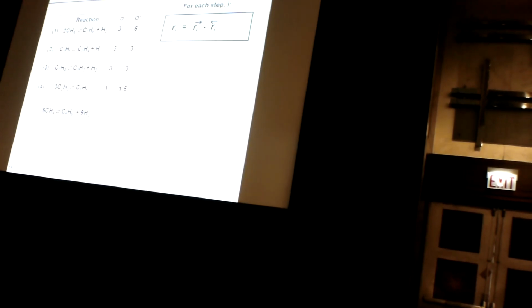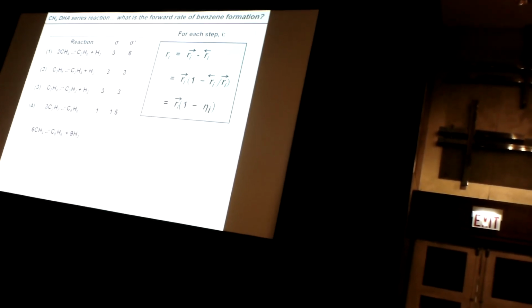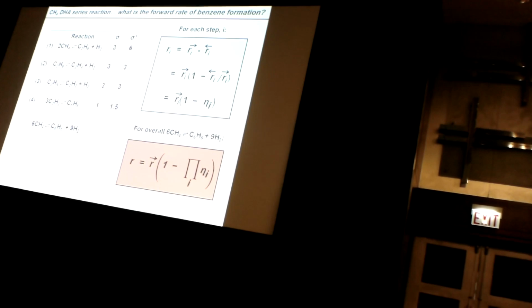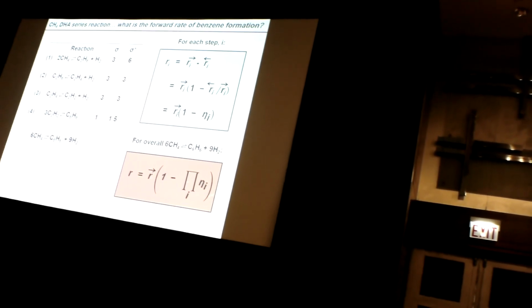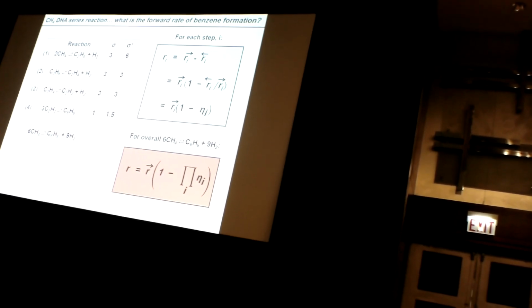For any step, I can write the rate of reaction as a forward rate minus a reverse rate. I can write that as a ratio as such. And I can write that again as a forward rate times the reversibility of that elementary step. And for an overall reaction, I can combine this formalism to write the rate as the rate of the overall rate times the product of the reversibility of elementary steps in this reaction sequence, these elementary steps that I've been defining all along the way.